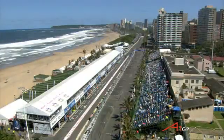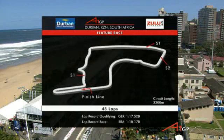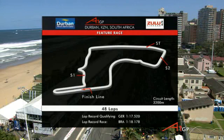Three different nations have won races here at Durban in the past. In the first season it was France and the Netherlands. Last year it was Germany. And John, there's a layout of the circuit.